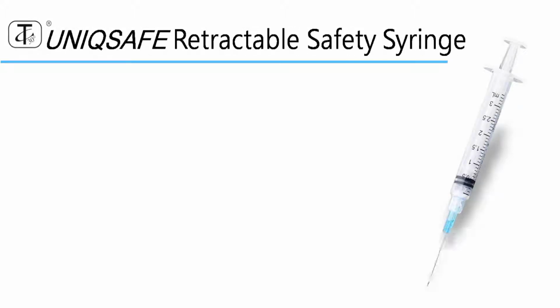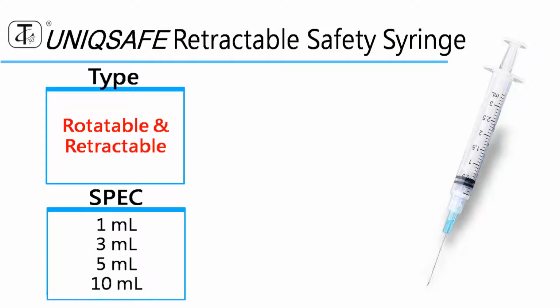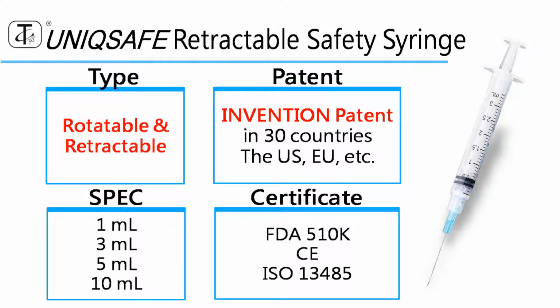The Uniqsafe retractable safety syringe is the rotatable and retractable type of safety syringe, available in 1 ml, 3 ml, 5 ml and 10 ml. It is registered as an invention patent in 30 countries including the US and the EU, and is FDA 510(k), CE, and ISO 13485 certified.